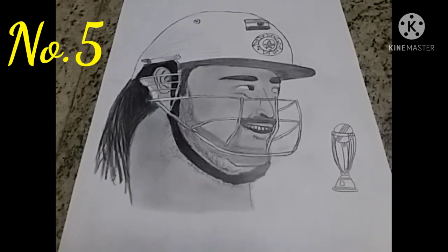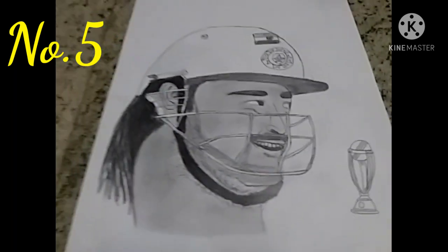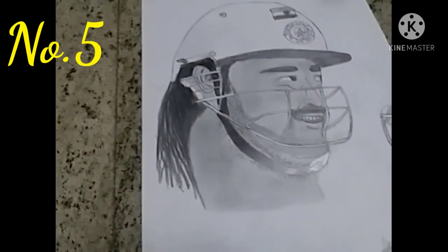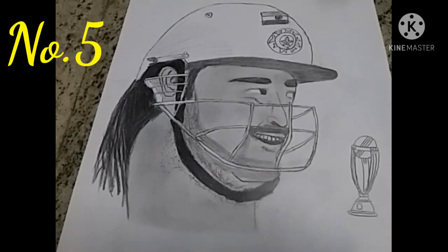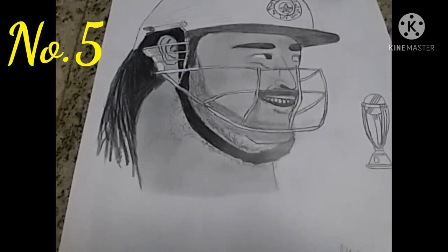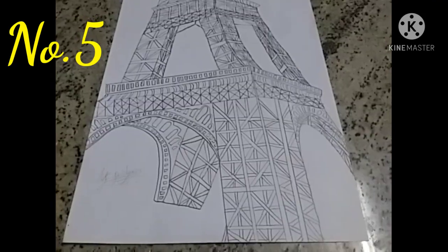And the number 5 is MS Dhoni. I drew MS Dhoni when India won the World Cup in 2015. As you can see, his hair is long. And I also drew the World Cup inside this. And there's also my signature down.